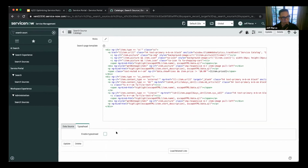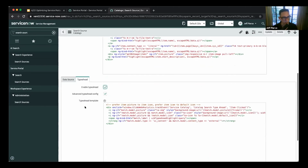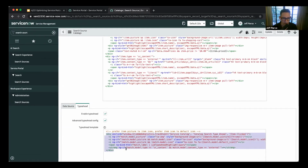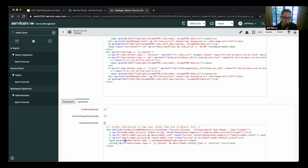So this is really nice if you say a search source for open tickets and a search source for closed tickets. Your closed tickets, you can disable this, and then your open tickets, you can go ahead and include. All right, so these next fields here, advanced type ahead config. If I deselect that, this is just going to use the out-of-the-box template for displaying that result. If I check it, I can provide my own template. And I always like to do this, because we'll get into this next, but I like to make my results prettier. And that's how you do it.